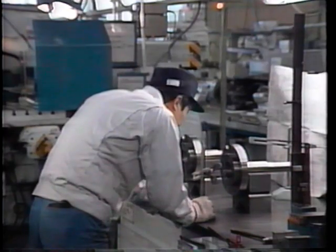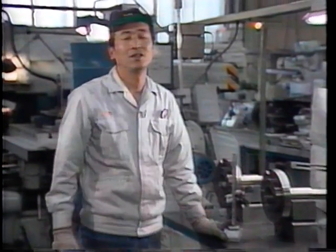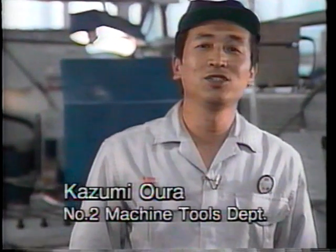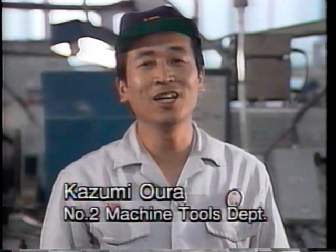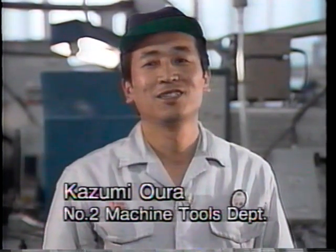Now a word from a member of the group. As a member of the group which was chosen to make the first showroom workplace, I realized that it wasn't going to be easy to completely clear up the section and make it suitable for anyone to come and have a look at any time.